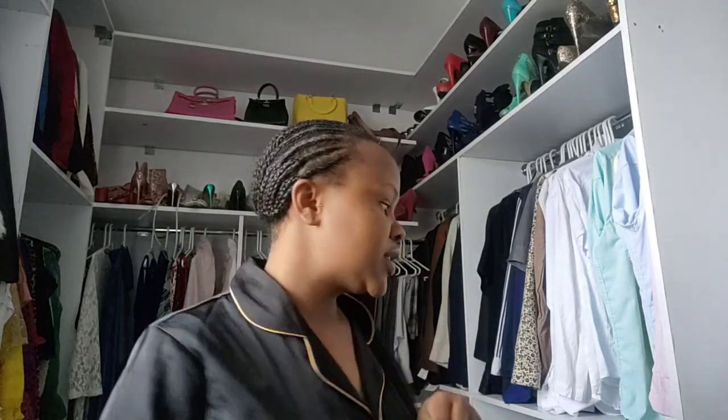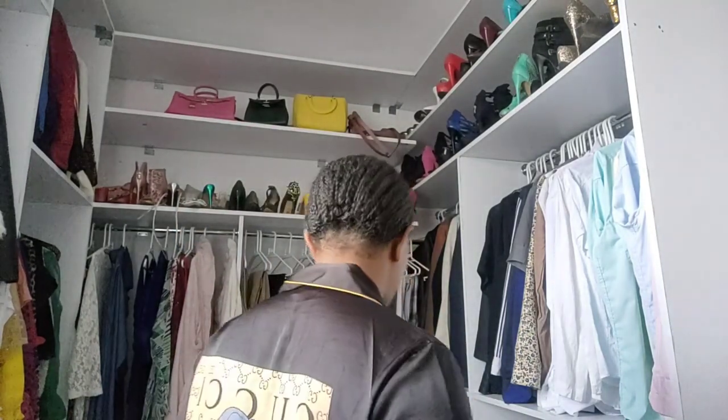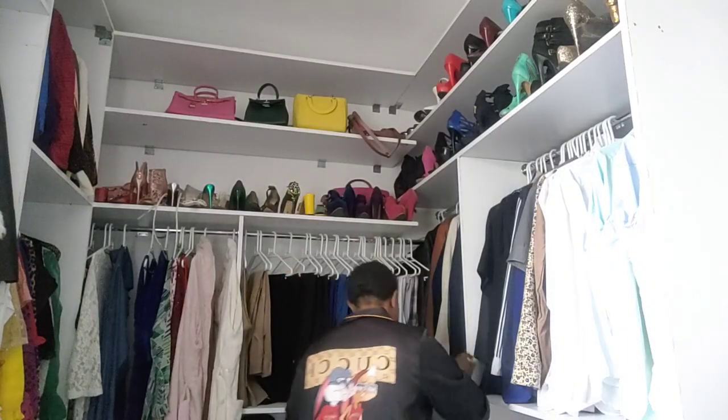This is a spray, it's Motions. It's the one that I usually apply on my wigs, and also the sheen I use for my wigs and for my hair. So those are the only things that I bought on Jumia. I don't think there's anything else. No, there's something else, but actually, let me show you. It's here.